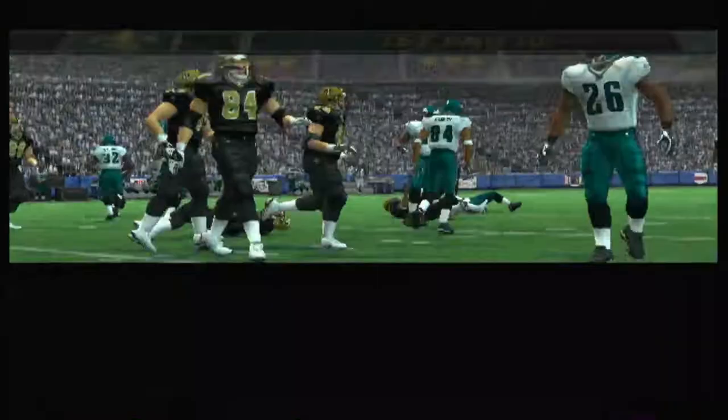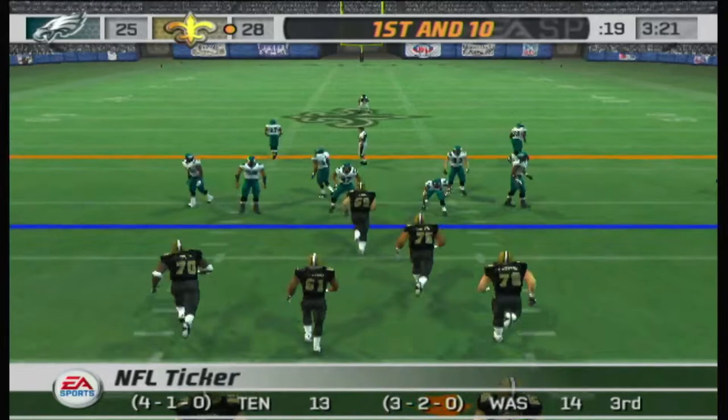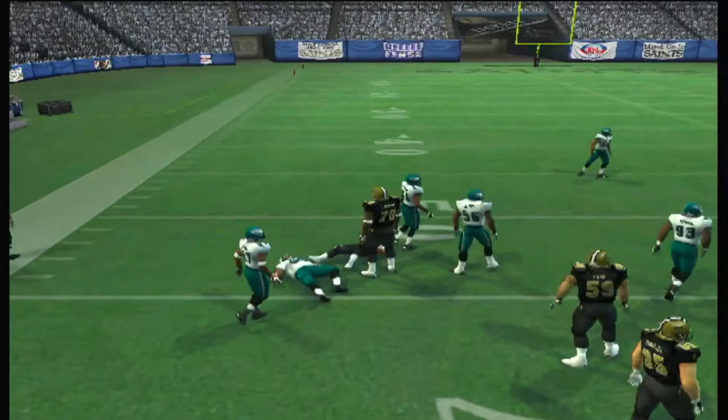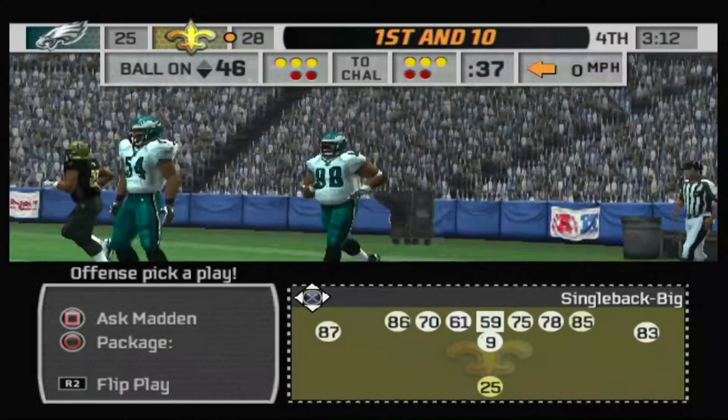Orleans is looking to add to their slim lead as they take over on offense. Ball on their own 27. At the 27-yard line, first and 10. A little misdirection. Mac breaking free. Patterson is there on the stop at the 46-yard line. The rookie gets a big gain there. He's got rare vision and patience for a young back, and that should give him a lot of success.